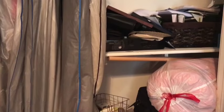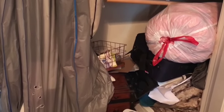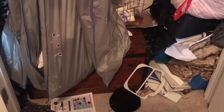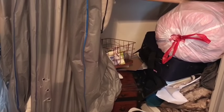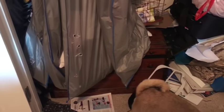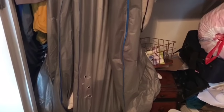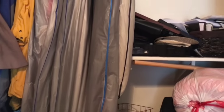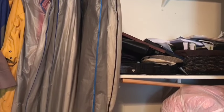Today I'm tackling this horrible, awful mess. I don't even know where to start. It's pretty embarrassing showing y'all, but I knew that if I did a video, it would inspire myself to do the closet and to see the makeover. So here it goes. Wish me luck.